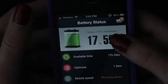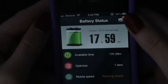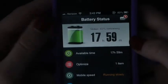And I just really like it because it really helps save my battery life.